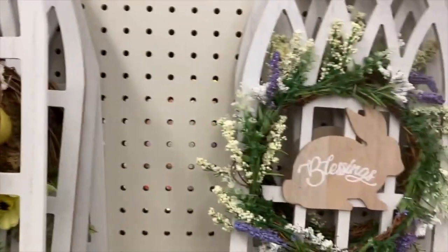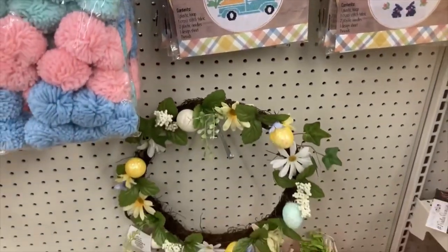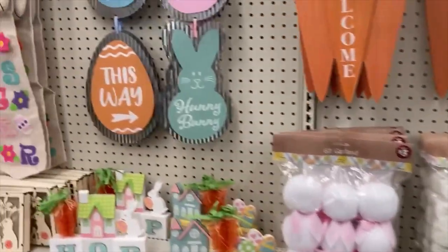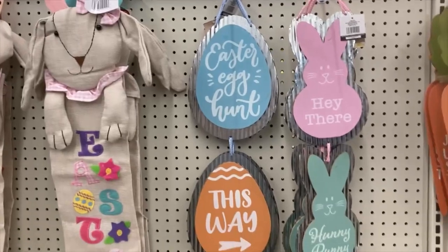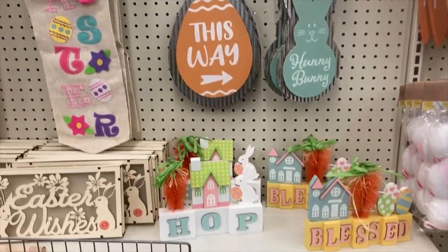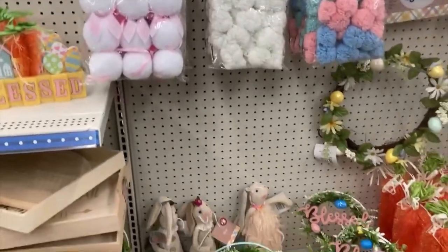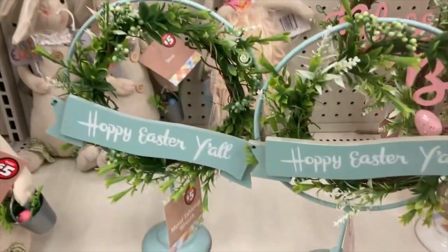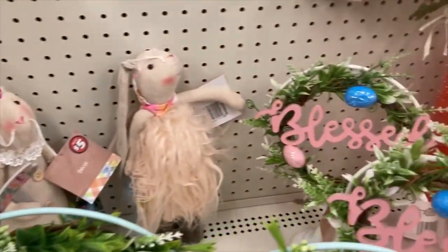We have a store here in town. I can't remember what it's called, but it's the Dollar Tree. I think it's Dollar Tree Plus. But anyway, they have that section in the store where one aisle is $3, the other aisle is $5. So they had some really cute stuff. And I don't know, they've just really stepped up their craft section and the decor also. Like, I really thought these were cute. I would probably change out the little signs and the color.